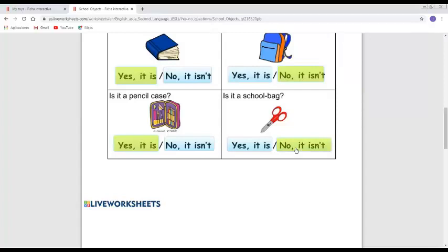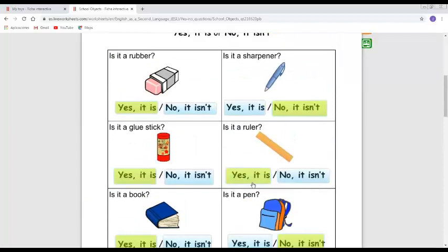Okay? La pregunta es, ¿esta es una mochila? No, it isn't. What are these? They are scissors. Tijeras in English, scissors. Okay? Is it a school bag? No, it isn't. Okay? Now, listen a question again. Listen the question, escucha la pregunta, and then you repeat. Y luego tú tienes que repetir, okay?